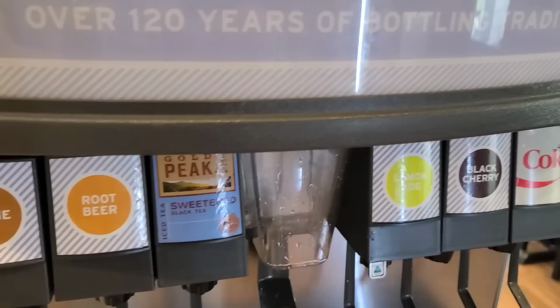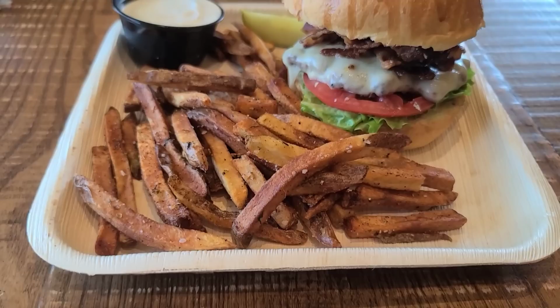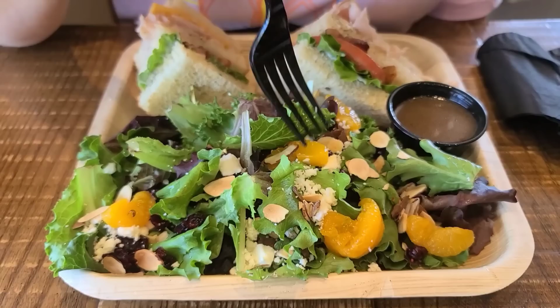So we ordered, they put a number on the table and they brought it out to us, but look at this burger. And the hand-cut fries. Homemade ranch, but look at Bobby's. Bobby, that looks pretty good. What do you got? It's got mandarin oranges, some almonds, feta cheese, some cranberries, and some raisins in there.